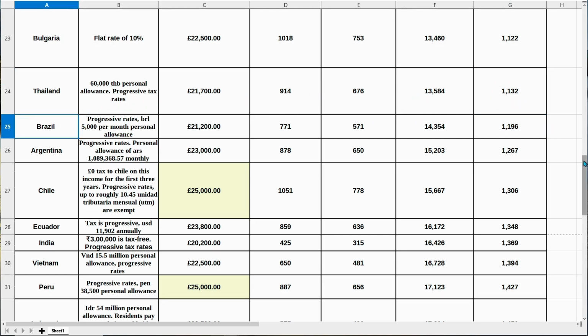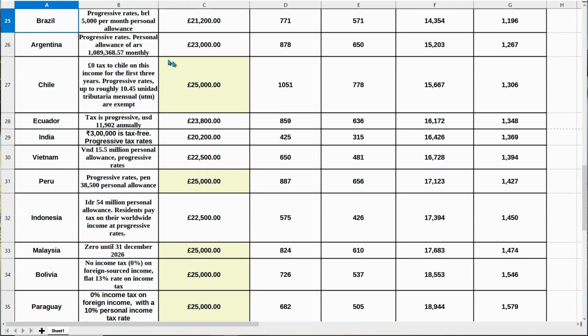And in Brazil, we have £21,200, a surplus of £14,354 per year, which is a surplus of £1,196 per month. And in Argentina, we have £23,000, a surplus of £15,203 per year, or £1,267 per month.